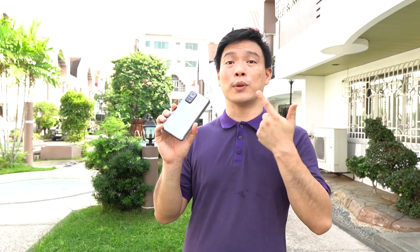Now guys, we have come down to the verdict of this phone. I can say that this phone really is a performer. Now, if you ask me if I will choose the Mi 10T or the Mi 10T Pro, definitely I go for the higher one because of the better performance, the better camera performance, or probably the better optimization on the phone.